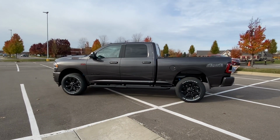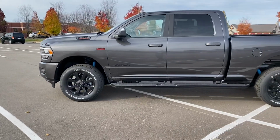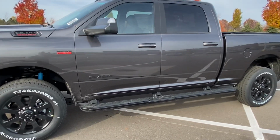You know, I love the red around the 6.4. I love the red around the Hemi badge up on the front there, so you can see that too. It's really hard to put in words how magnificent of a vehicle this is. So we're going to jump on the inside and check it out.